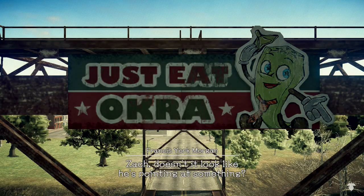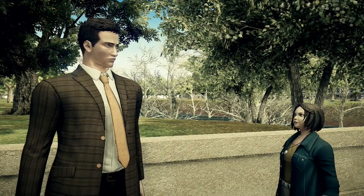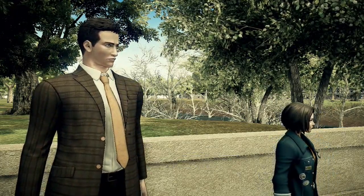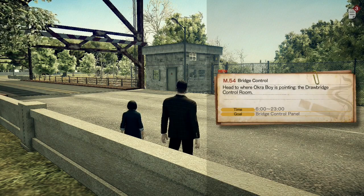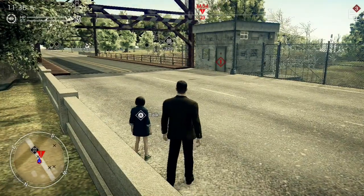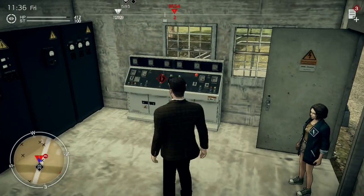Zach, doesn't it look like he's pointing at something? Let's follow that white glove. Patty, that's it. Head to Okra Boy's pointing control room, 6 to 12. It better be 6 to 12 right now. It is. It's almost past 12. Get in there. Now what?